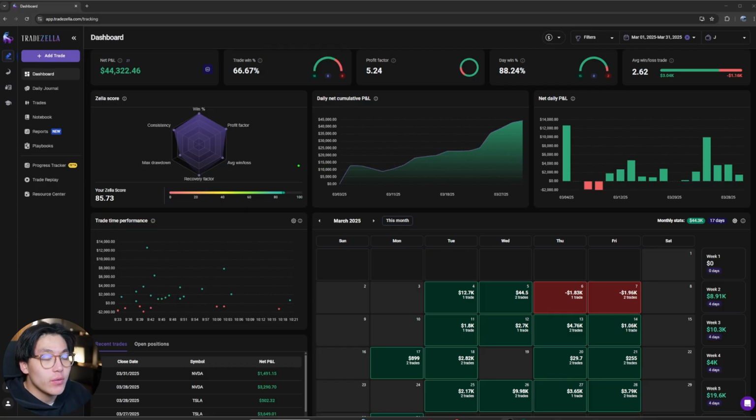So as you can see right here, I have my trading statistics pulled up for the month of March. As I mentioned, I ended up making over $44,000 this month. My trade win percentage this month was 66%. So I actually ended up having a really solid trade win percentage this month. Generally speaking, my trade win percentage is anywhere between 40 to 60%. So based off this month's statistics, I was a little bit on the upper range of my trade win percentage.